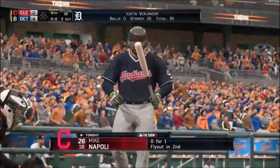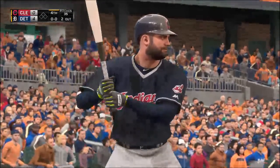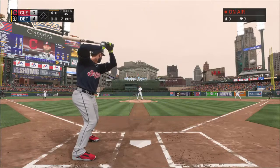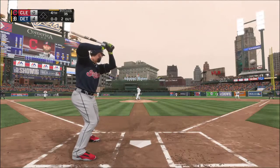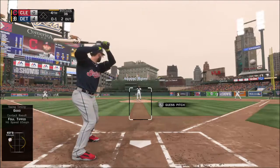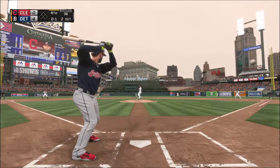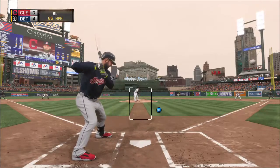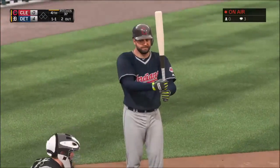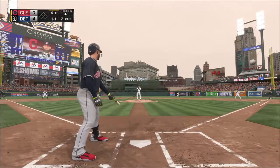Into the box, Mike Napoli. He flew out in his last at-bat. Chop foul at the plate, strike one. Verlander sets his sights. Here it is on 0-1. That misses wide. 1 ball and 1 strike. Jeez. Finally. That's the first ball they've taken all night. About time, boys.